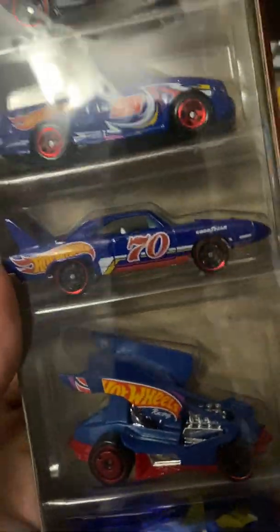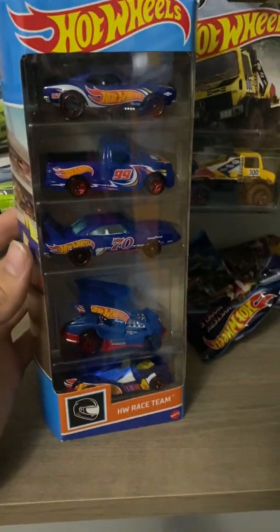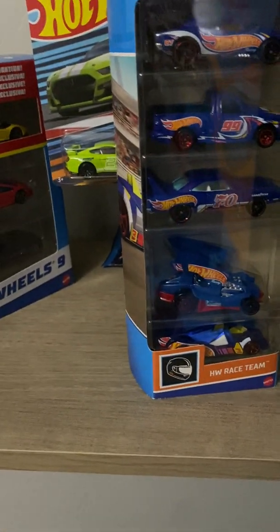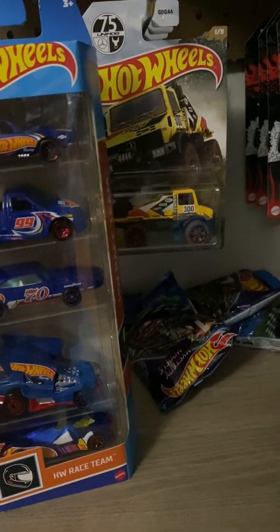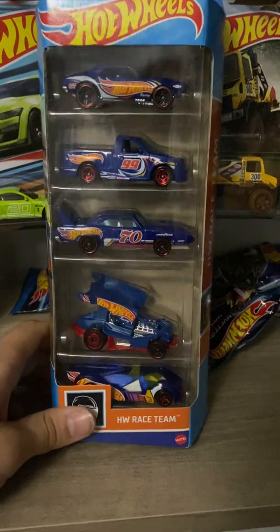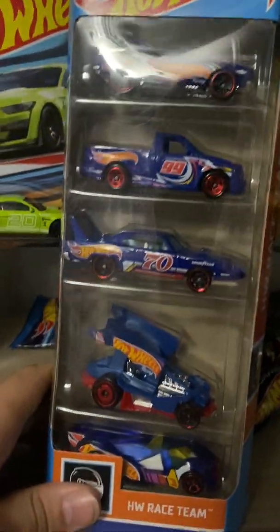They got the '70 Plymouth Superbird. Seen this one released a decent amount lately. And I think in 2020 or 2019 there was the Satin. And then also in 2019 there was the Mystery Models one. Then there was a Superbird and something else. It was the Flames 5-pack in 2020. Then there was something I think in '21. But yeah, here, pretty cool.